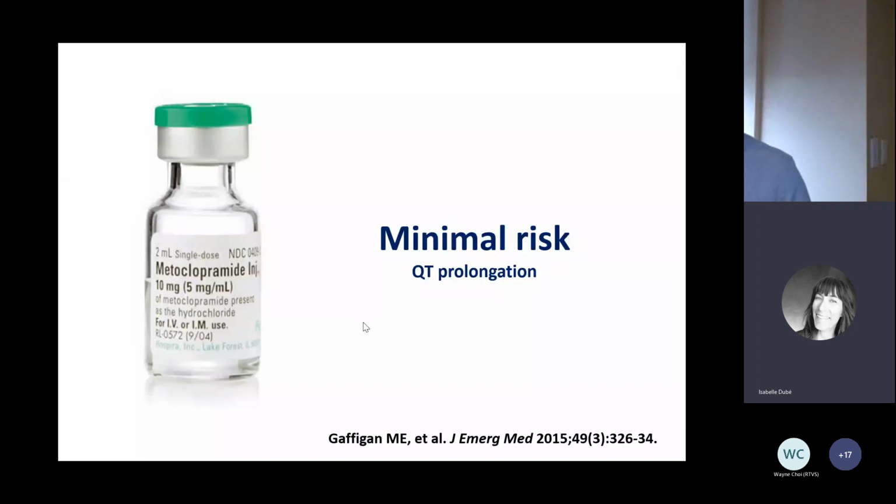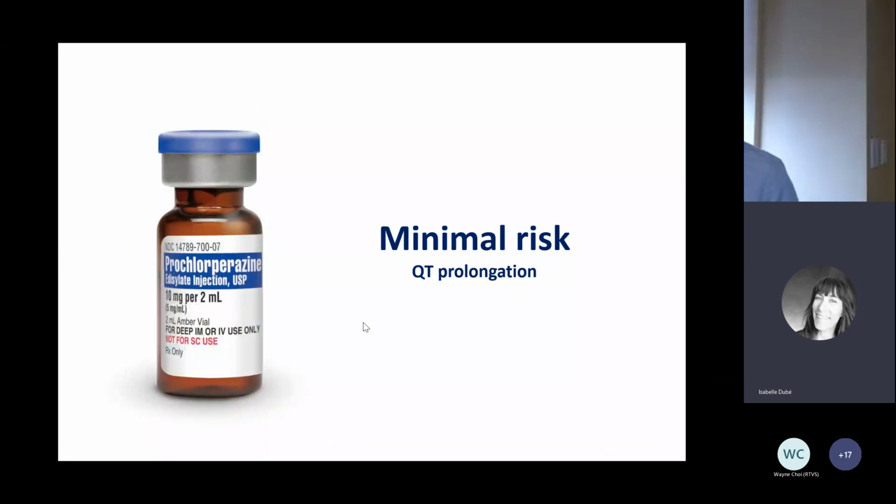So I'm going to walk through a couple of the ones that we use. Metoclopramide is one. I'm not going to claim it's the best antiemetic. There are specific indications you might use it for, but the risk from a QT perspective is actually quite low. So if that's a problem for me, or I have someone who has QT prolongation at baseline, this is one that I might consider. Prochlorperazine is another one, and we love this drug, particularly for migraine headaches. It's quite nice. This one has minimal risk of QT prolongation as well.